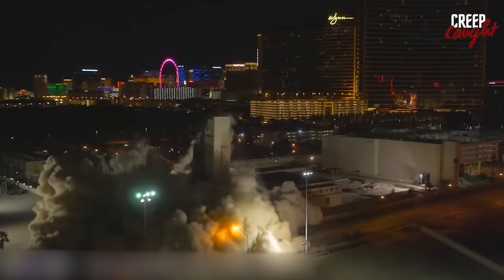Watching the demolition was immensely satisfying. The building was successfully brought down in a massive explosion, leaving only the elevator shaft standing, which was pretty impressive.